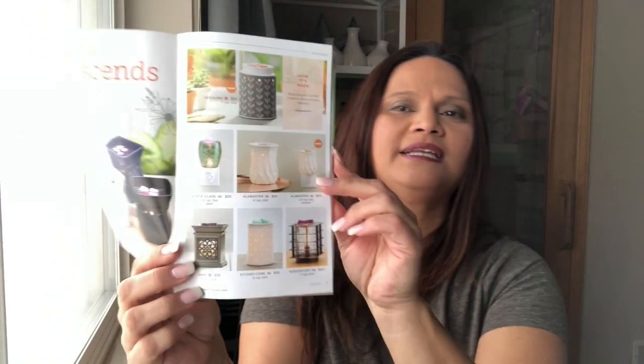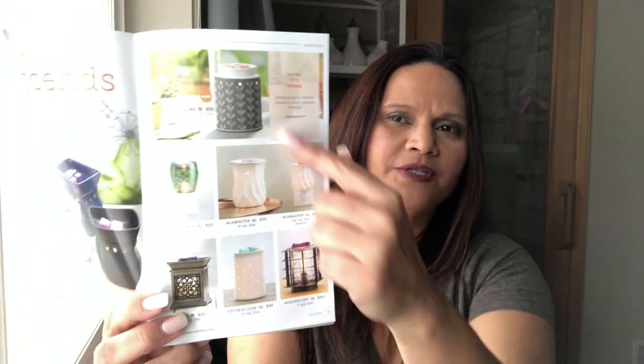And then it starts talking about, I don't know if you guys can see, our new warmer. So this is new. That's the Alabaster that you are supposed to get when you join for $49, but do not quote me on that. So that's a new one. It's called the Seedling. Is that pretty?